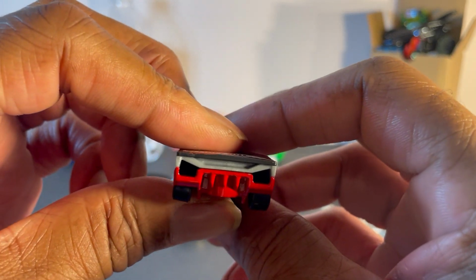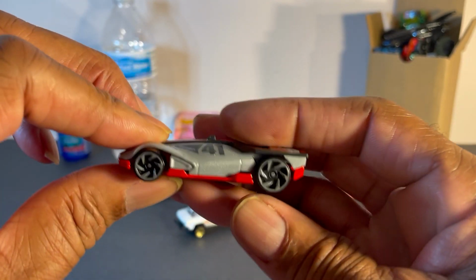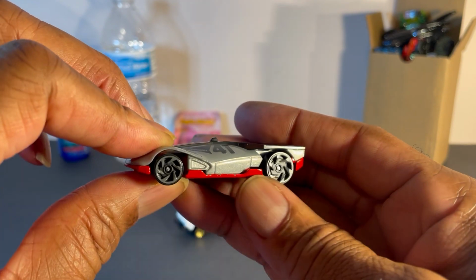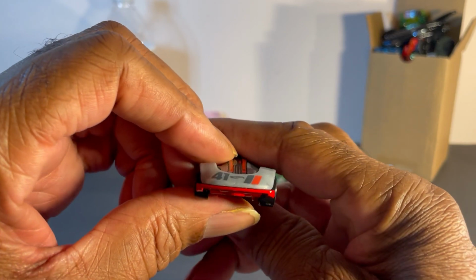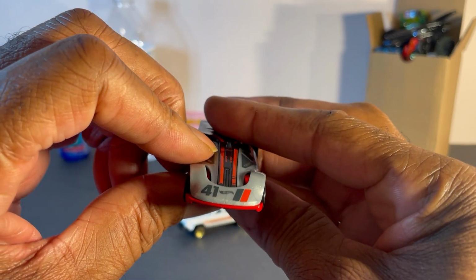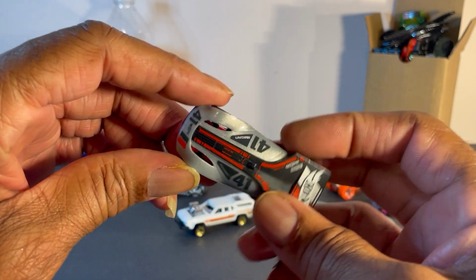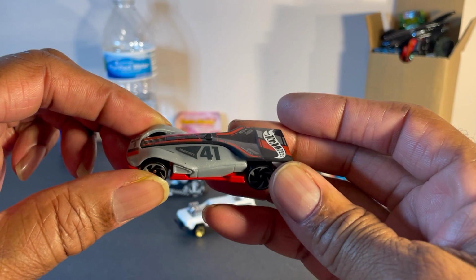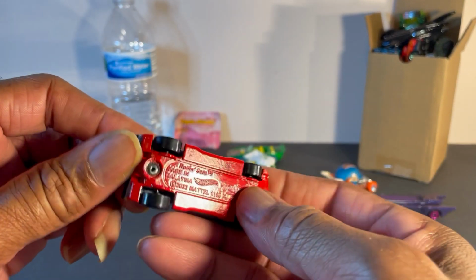Got two ducts in the back. Got splitters. Got diffusers on the side and diffuser in the back. I don't know if this is from a TV show or what, but it is freaking ugly. Impractical and just plain makes no sense.